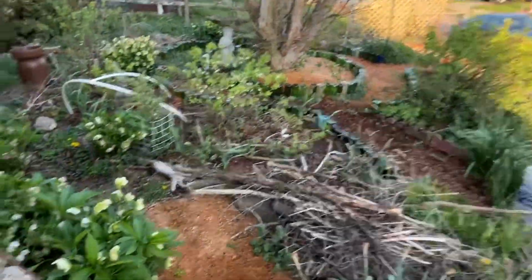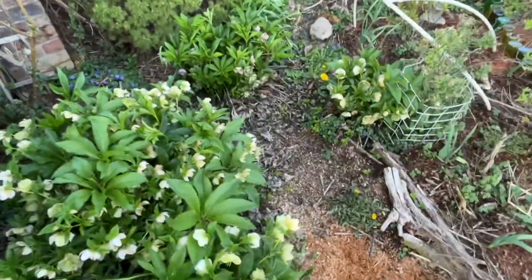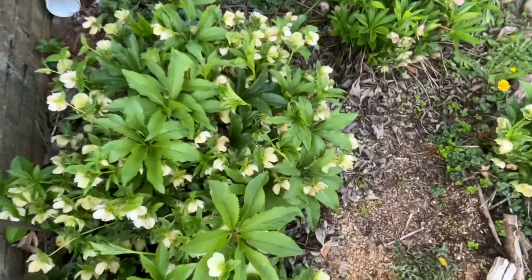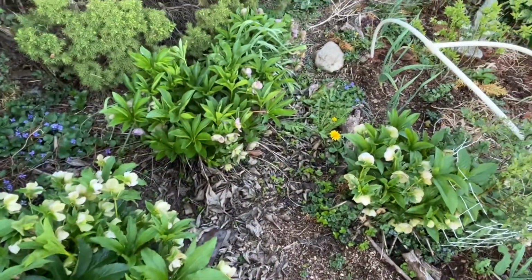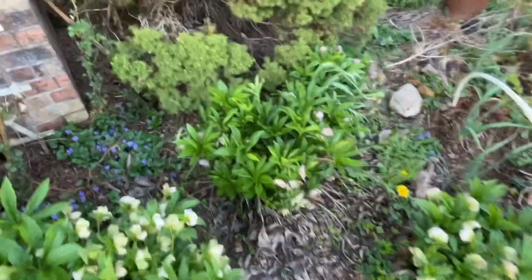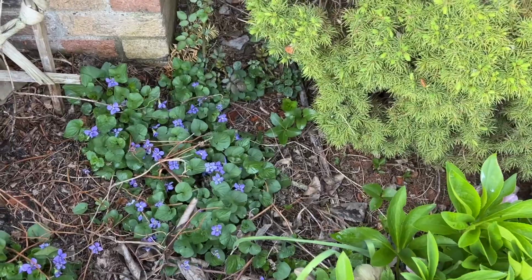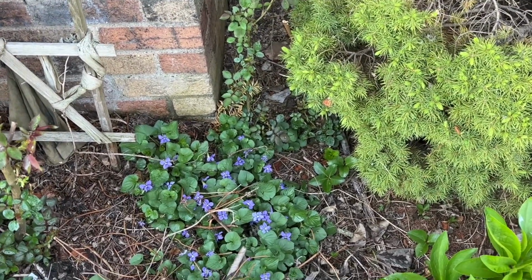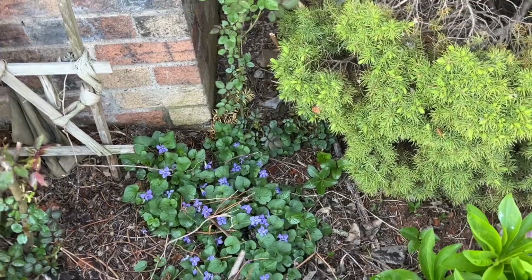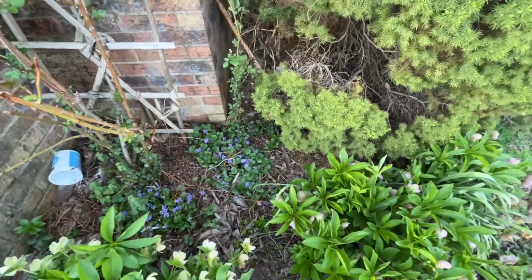I'm going to turn over here where the hellebores are still going strong. And then the violets came up. Look at that. Aren't they amazing? I love violets. If I was a little more ambitious, I'd pick those and make jelly. But I'm not that ambitious. I just like looking at them.